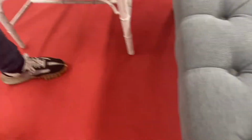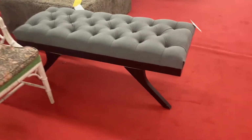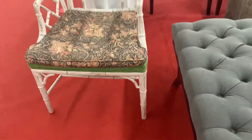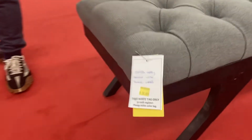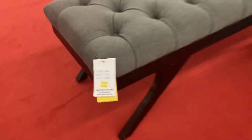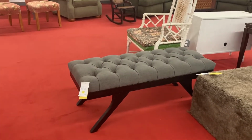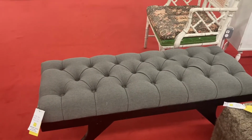Oh my gosh. That's pretty sweet, isn't it? And yellow is 20% off. What's 20% off? 50, that's $10. $40 for that? I say yes. Yeah. I say heck yeah.